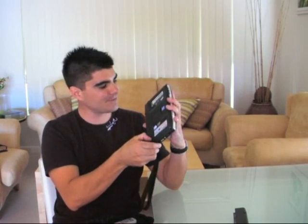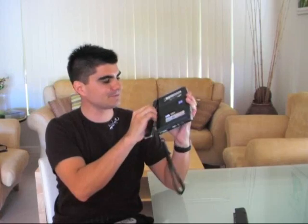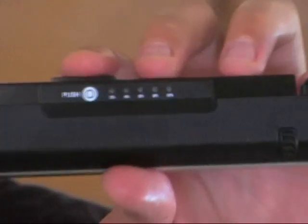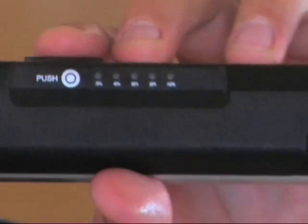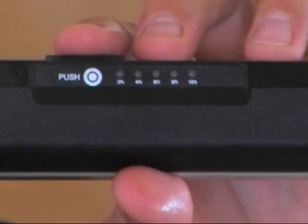Now second reason is battery life. Now on the back we've got the standard 3-cell, which you can see here. Now the 3-cell ships with the device. And with all the Q1 batteries, what you've got is this little button that allows you to illuminate a set of LEDs telling you how much battery life you've got left.